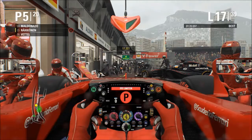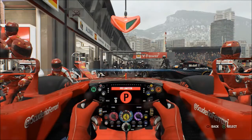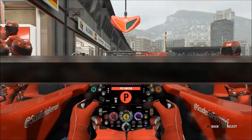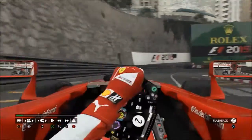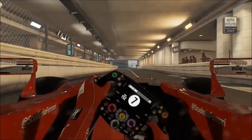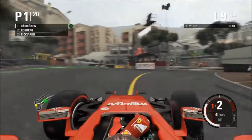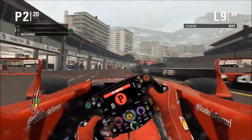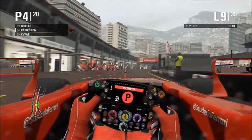But I think I did have a mid-session save, so what I'm gonna do, I'm gonna load that up. I believe that was on lap 9 before I came into the pits. So yeah, we're going to go from there. Sorry that happened, but I wasn't just going to leave you with a race of me being stuck in the pit lane for the whole thing. So, we have to go from here. Sorry about that. But it is what it is.